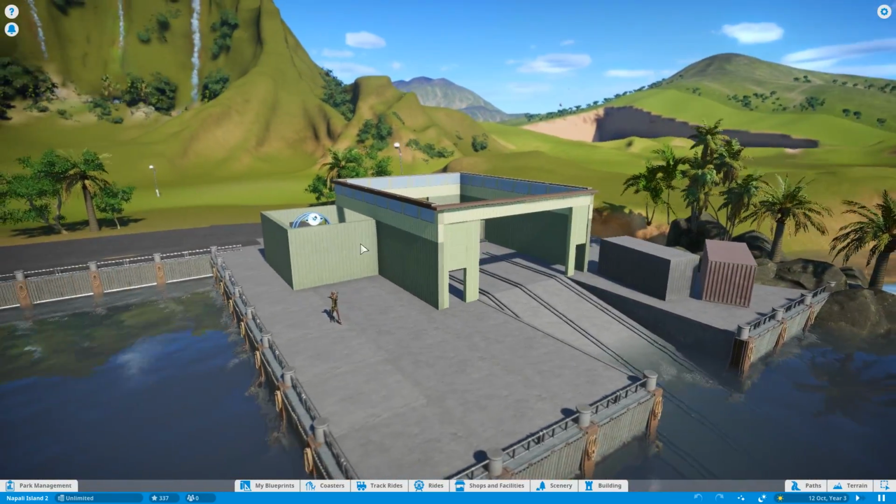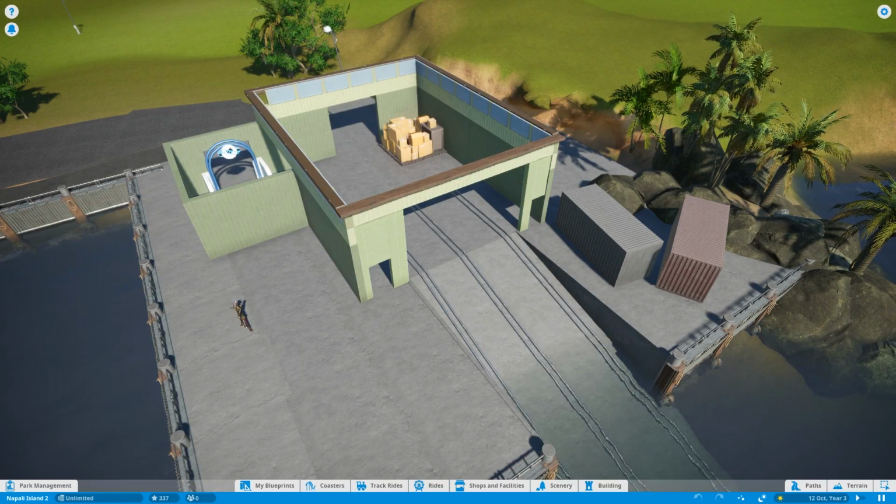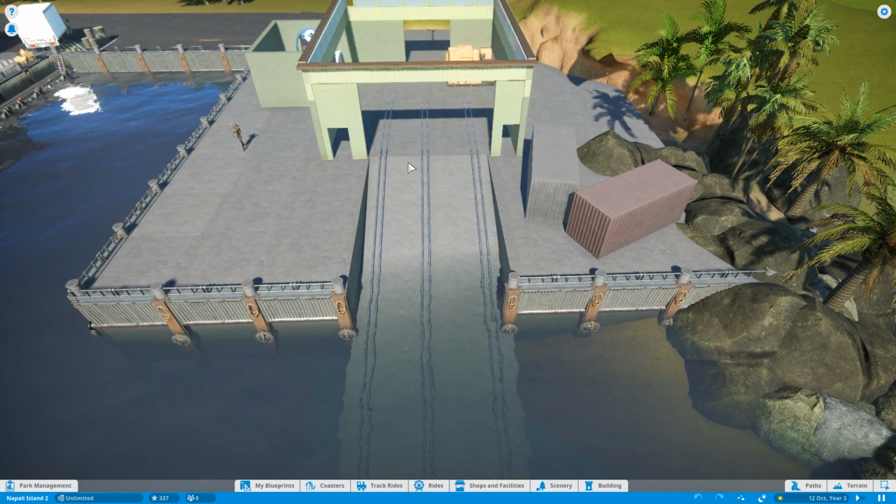Yeah, and the last thing we should talk about is the beginning of this building, because that's basically just a very basic shape. We have this ramp over here, which is a bit, I don't even know why it is, a bit more set to the left.